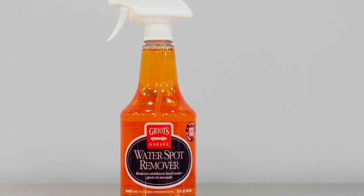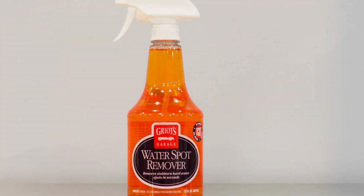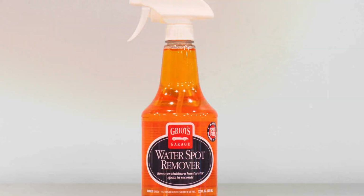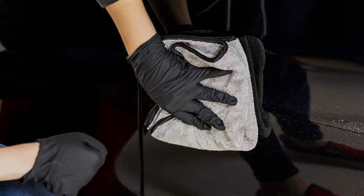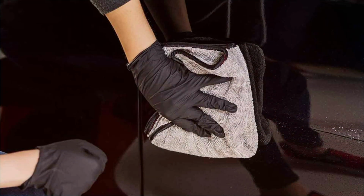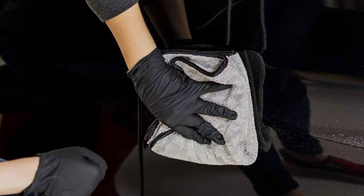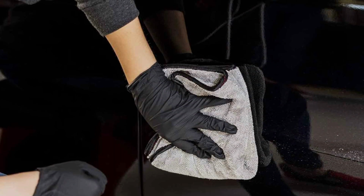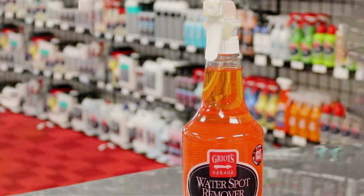Featuring advanced technology, Griot's Garage Water Spot Remover penetrates deep to dissolve mineral deposits and contaminants, leaving behind a smooth and glossy surface. Its powerful yet gentle formula ensures true cleaning without scratching or damaging the paint, making it suitable for all types of vehicles. Experience unparalleled effectiveness with Griot's Garage Water Spot Remover.